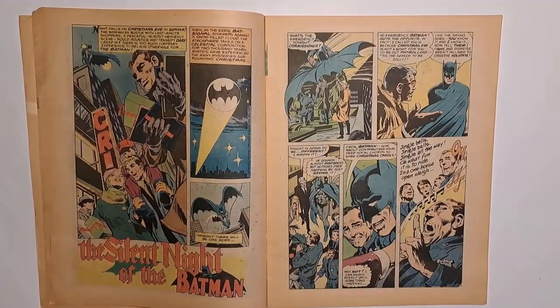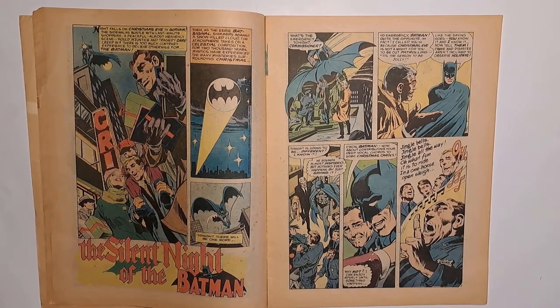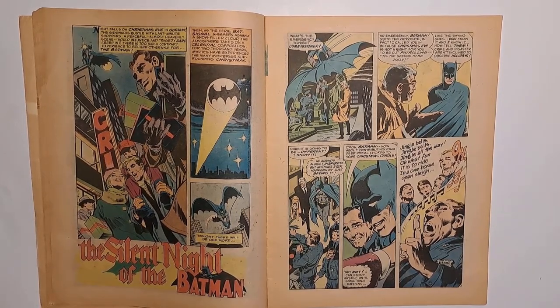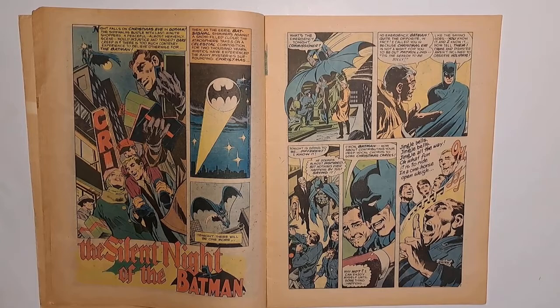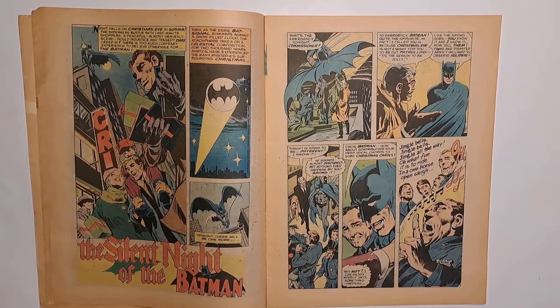So here's a Batman story from, I think, 1970. This is from Batman issue 219. And this one's called The Silent Night of Batman. It's written by Frank Robbins, pencils by Irv Novick, and Dick Giordano inked. So this is a quick little story.